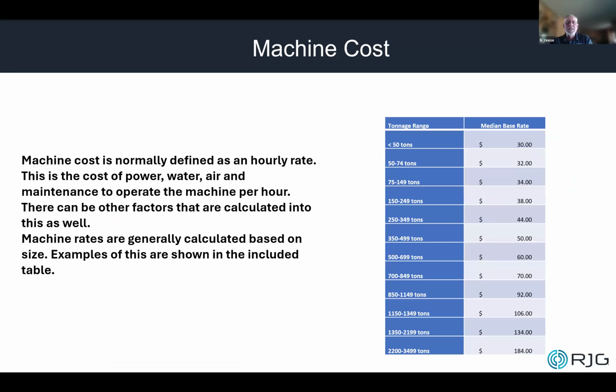I want to throw this slide in here because we do talk about this. I believe this is published by MAPP, but it's a cost median base rate for machines by size. Basically, what does it cost to run these machines on an hourly rate for maintenance, utilities, and things like that? You'll see in our calculator that we're going to use this number, and I wanted to show where it comes from.